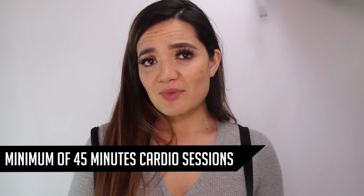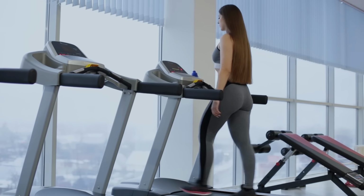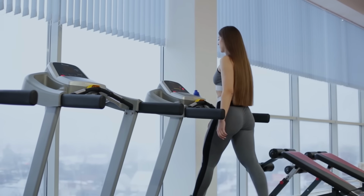So if you're only doing 20 minutes of cardio as an endomorph, that's just nowhere near enough. I recommend a minimum of 45 minute cardio sessions for my endomorph clients who want to lean out, who want to drop this stored body fat. So if that's you, if that's your goal, you want to be aiming for a minimum of 45 minutes of cardio per session. And you really want to be doing it at least 5 times a week, you guys. I know you don't want to hear that, but if you have a long way to go, it is going to take that day in, day out grind to really make the progress and results that you want.